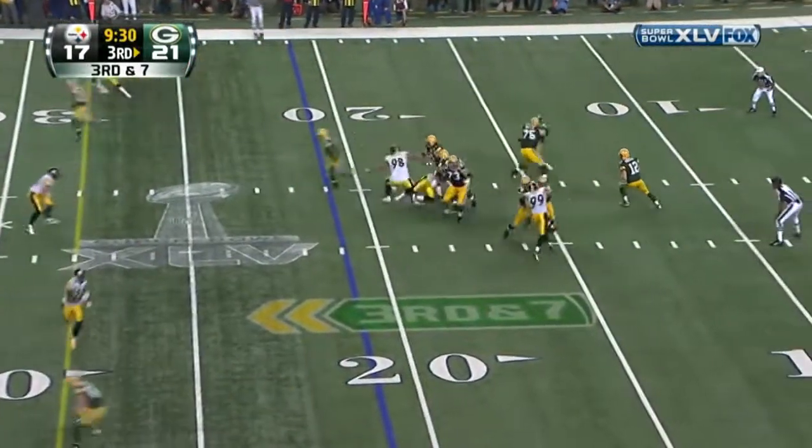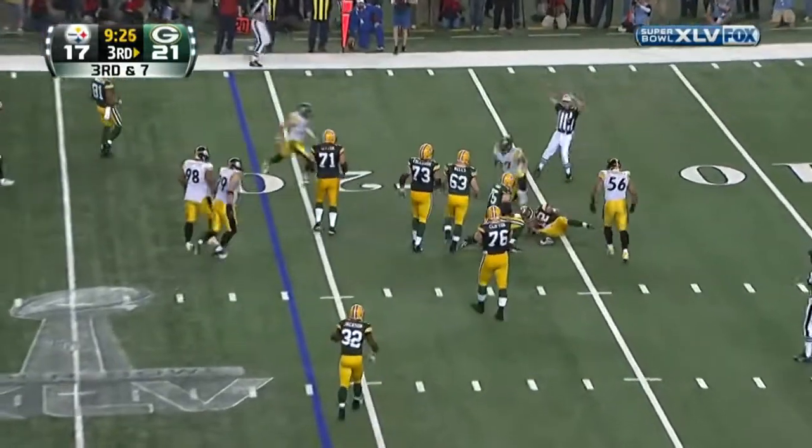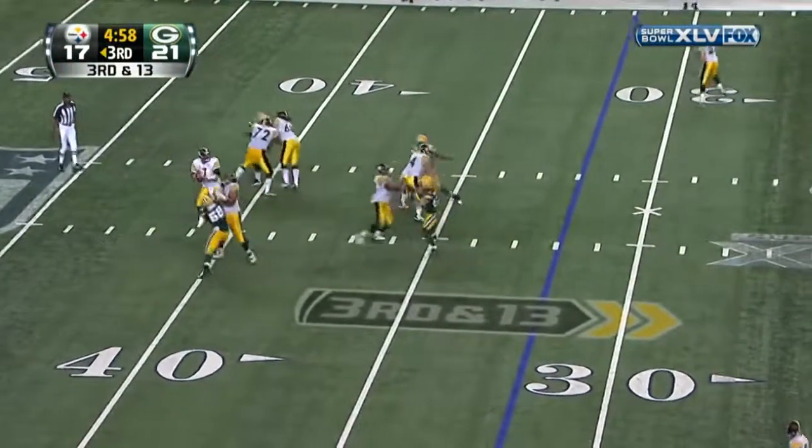3rd and 7. Next possession for Aaron Rodgers and the Packers. He is sacked for the first time of the game. James Harrison gets him. Mike Tomlin's fired up. Roethlisberger gets the ball back now with a chance to take the lead. Down 21-3 at one point.